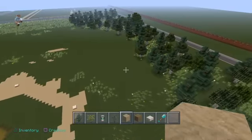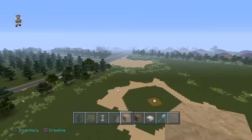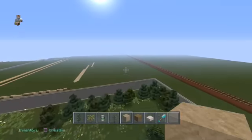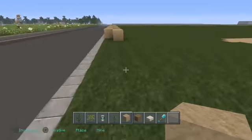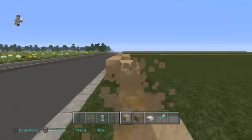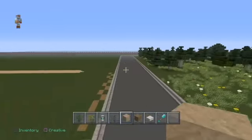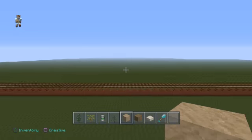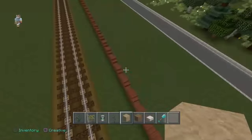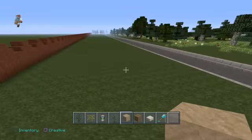Completed this tree area around the baseball field, and also a small parking area, which is placed out by the sand parking. Just a sand parking lot, nothing too fancy. And also during the last downtime, I extended out the railroad track and also this line right here. I'm going to put some trees in this area right here.